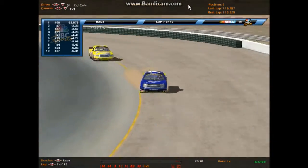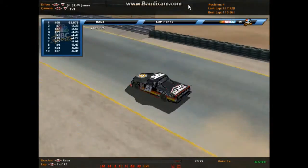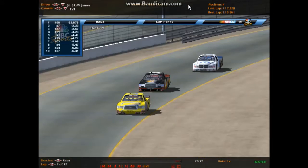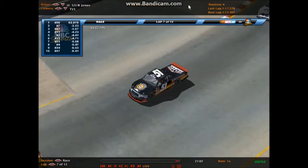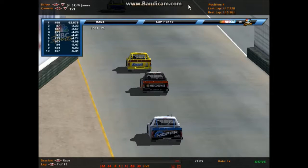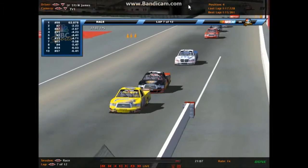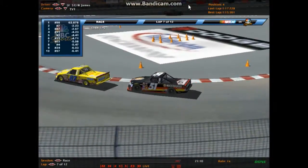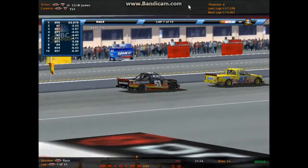Whoa, I think Vitaly nearly went off. Jake's off. Seth's even farther off. Wayne put 2 wheels off onto the dirt. As Wayne James tries to make a run on Seth Cole as they come down to 11. No use that time.